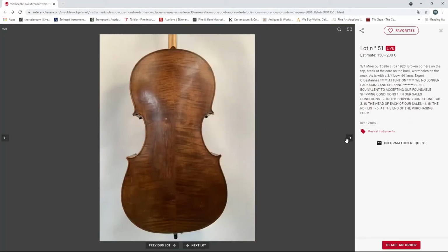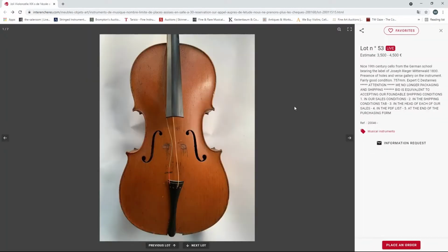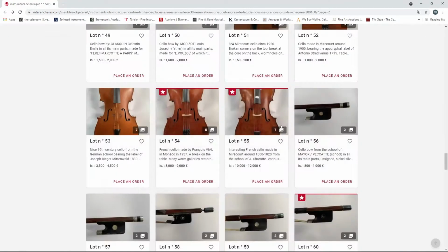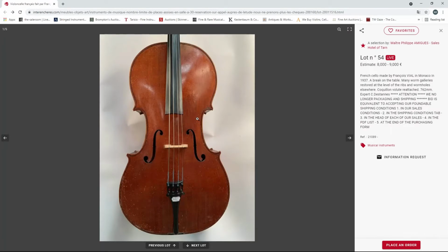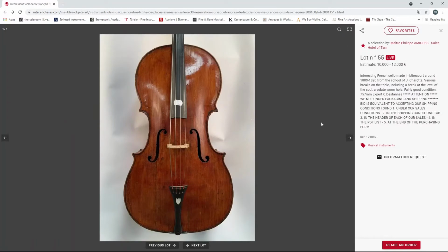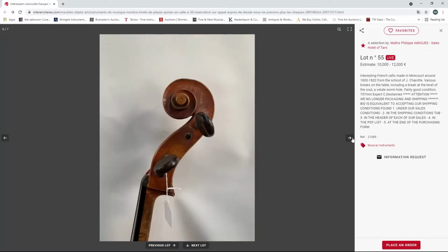Three-quarter Mirecourt cello. Cello made in Mirecourt around 1900. Nice 19th century cello from the German school. Few pictures there. French cello made by François Vial in Monaco, 8 to 9,000. Interesting French cello made in Mirecourt around 1800 to 1820 from the school of J. Charot. 10 to 12 is the estimate on that.